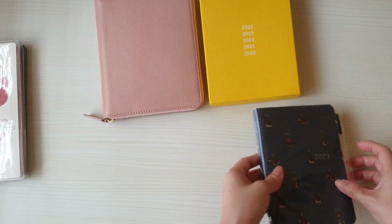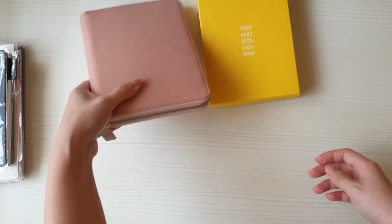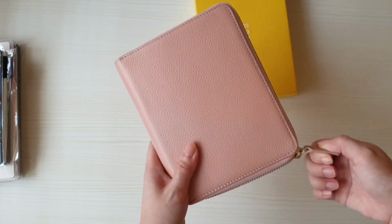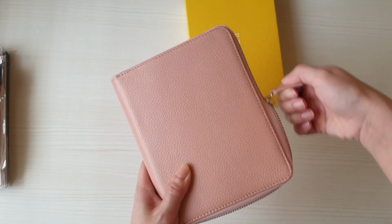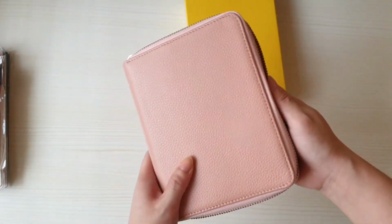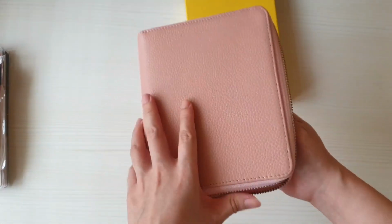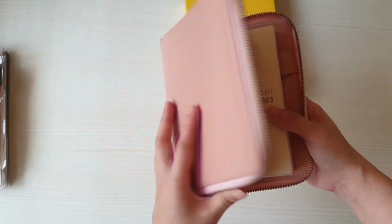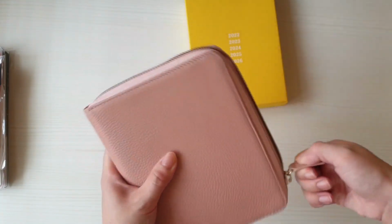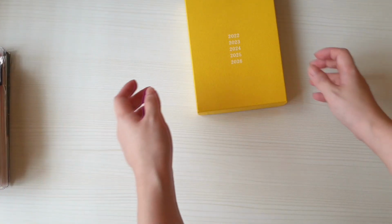So I've got these 2 weeks, and I've got this Hon, and I also have an A6 original Techo inside my Moterm zip cover. It's in the color Dusty Rose, if I'm not mistaken. So I use this for my creative journaling, which I will talk about later in the video. But first of all, we've got the 5-year Techo over here.